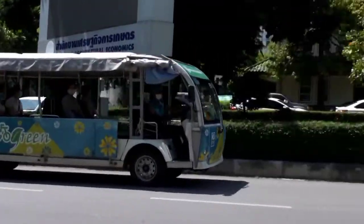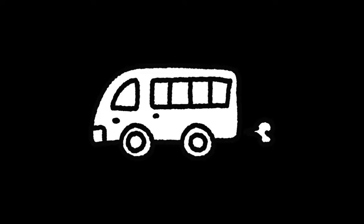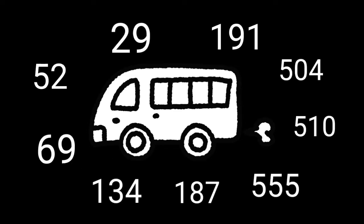By MRT, take Chatuchak Park, exit, then transit to public transportation or taxi. And from BTS Boonchai, you can also take this bus number.